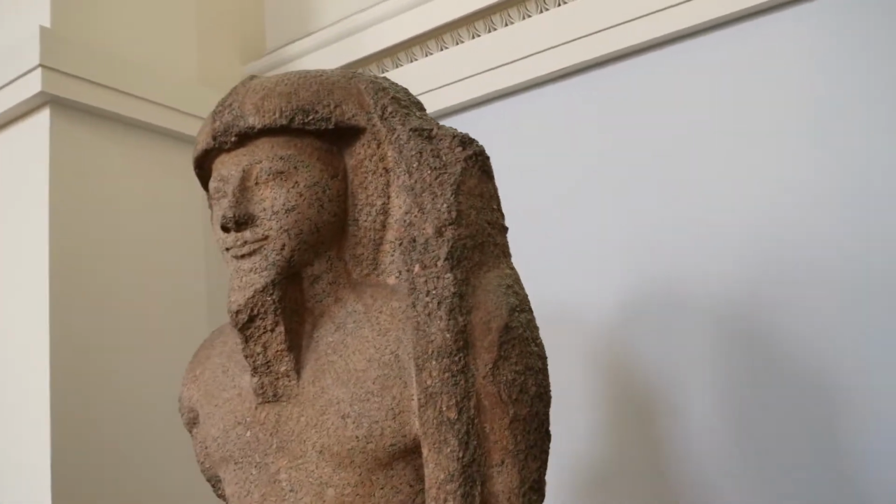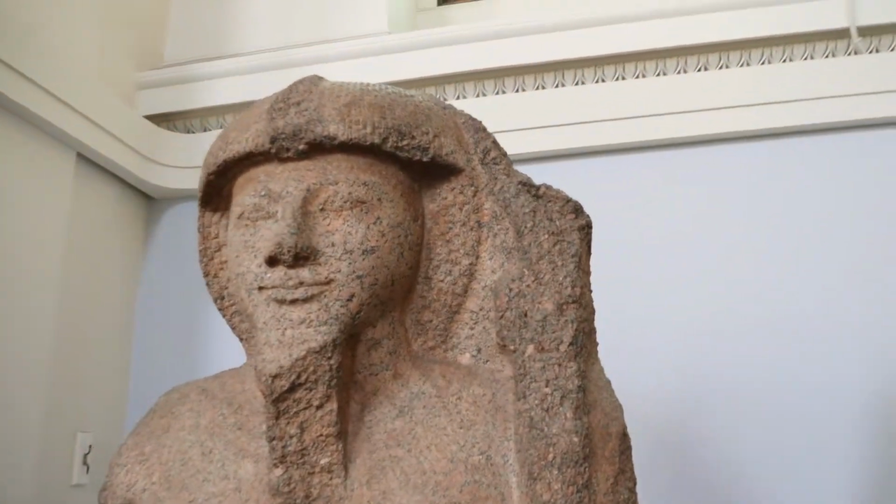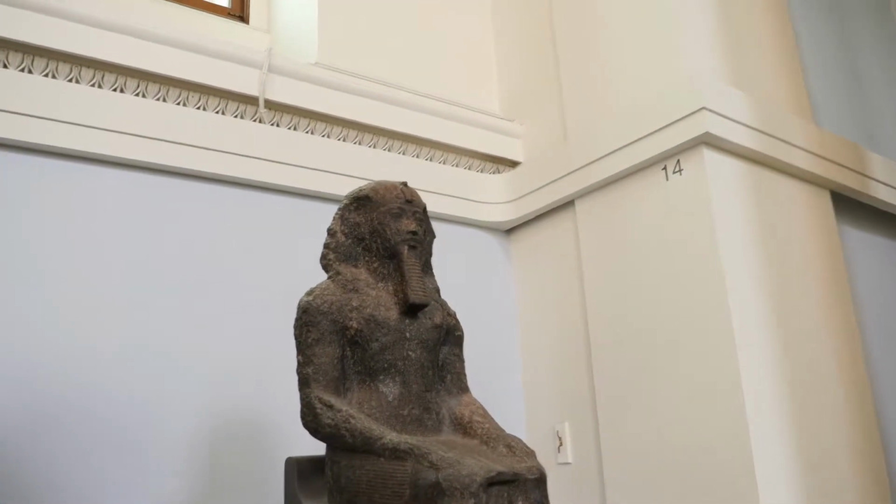This fella here would be Ramses II. That's his youngin'.